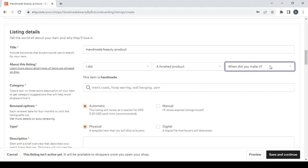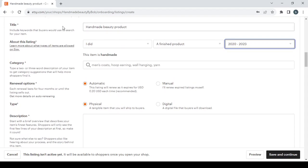When did you make it? So here you choose the date when you made your product. So let's go with 2020 to 2023, and then you will go to the category. The item is handmade, so the category is optional. It's not primary to fill it.